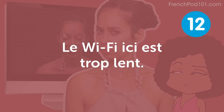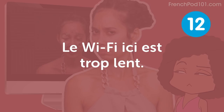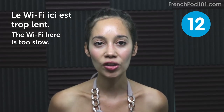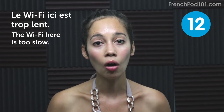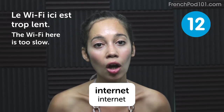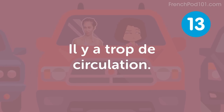The Wi-Fi ici est trop lent. This means the Wi-Fi here is too slow. In French, you can say Wi-Fi or Internet when referring to the Internet. Lent means slow.